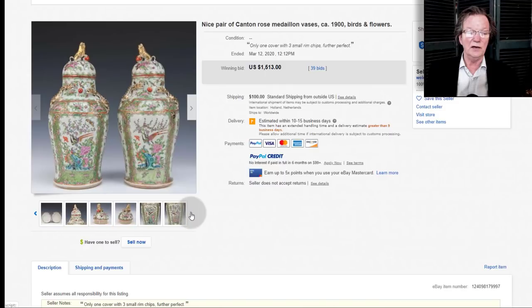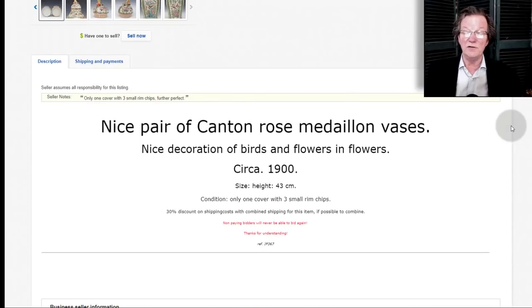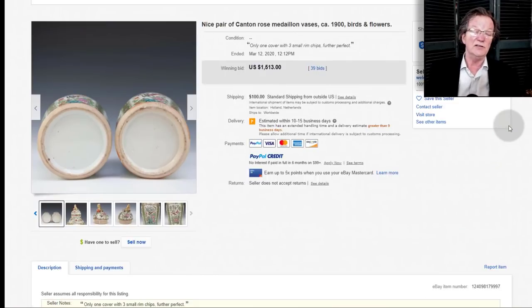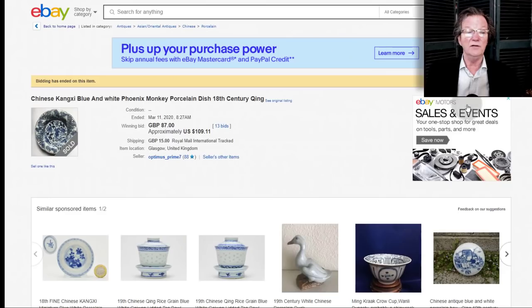Let me take a look at the foot rim here. Hold on a second. No, 19th century. They made a mistake on that, I think. Anyway, these were 43 centimeters tall, the pair of jars. So they were very good size. They were about 19 inches or so in height, which is unusual. And they brought $1,513. But they were an attractive looking pair of vases.